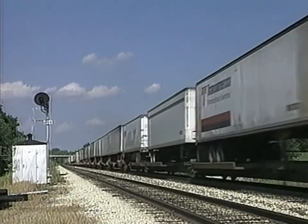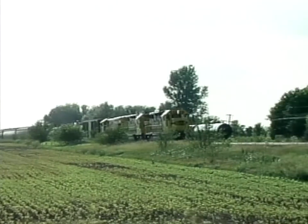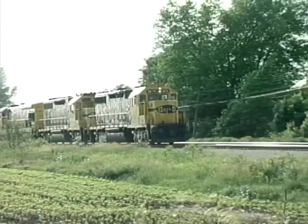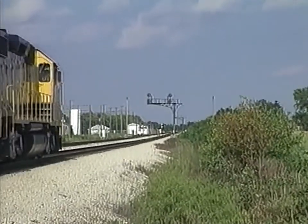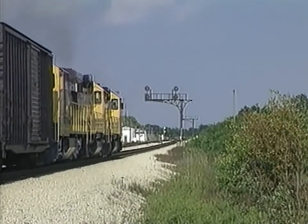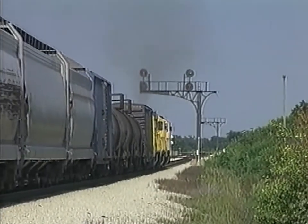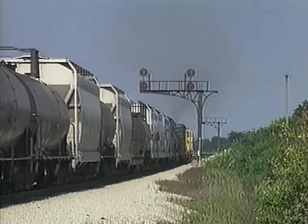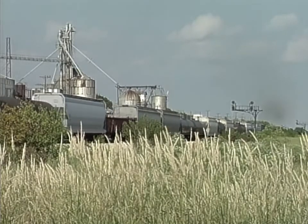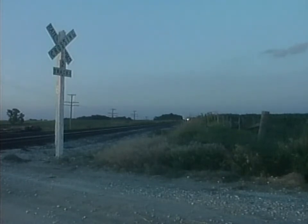At Williamsfield, milepost 158.4, an extra eastbounder rounds a broad curve as it heads through town. West of Galesburg, Amtrak train number 3 is right on time as it heads into a beautiful Midwestern sunset.